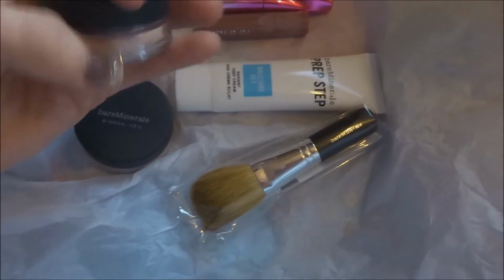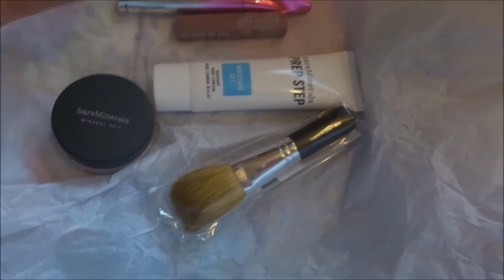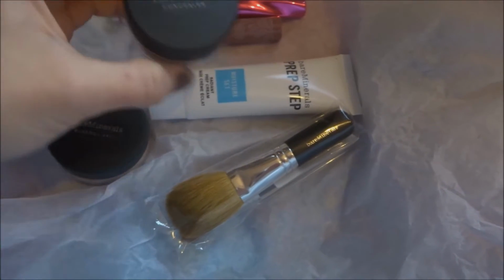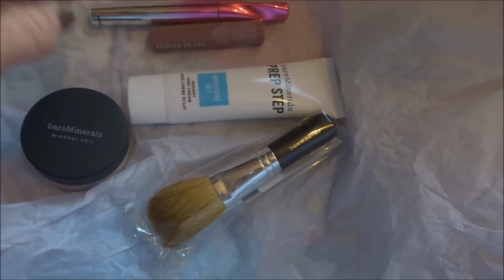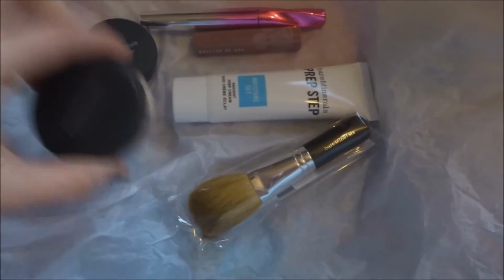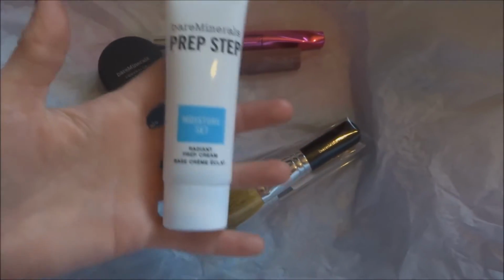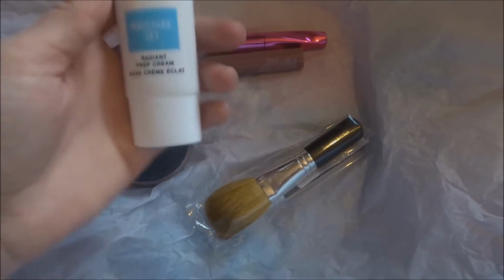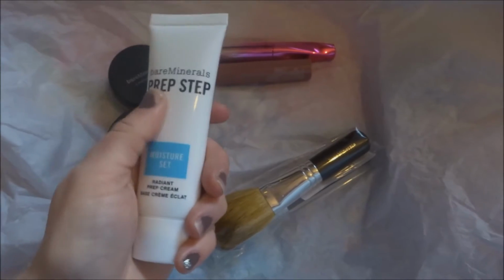The concealer surprised me because I thought it was going to be the normal small size concealer. It's actually a huge tub. And it's in the shade Bisque. I'm kind of hoping it's not too dark for my skin, but we'll find out. And then we have the Hydrating Mineral Veil, which again is a new product. And this lovely thing, which is I think the Rolls Royce and the shining star of the whole set, this Prep Step Moisture Set Radiant Cream. This is brand new. It was only available in this set on QVC.